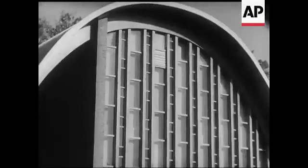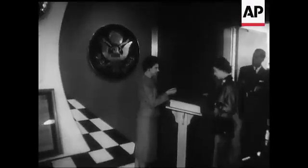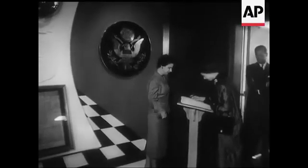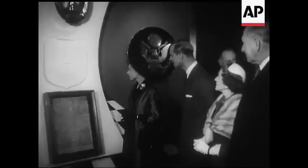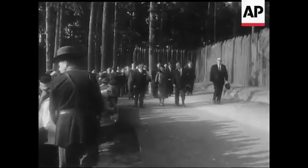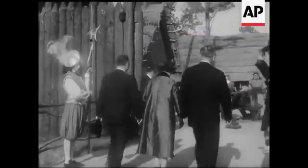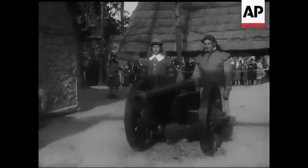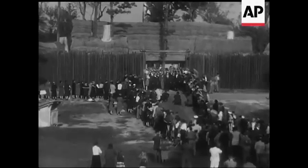The Jamestown Festival was in full swing, and the Queen toured the Old World or British Pavilion. Here are displayed some priceless treasures on loan from Her Majesty, including her copy of Magna Carta, dating from 1297. Then to a reproduction of the fort or stockade built by the English settlers in 1607. Here they endured great privations and fought off the attacks of Red Indians. It's been given a thoroughly 17th century look.